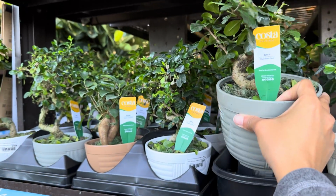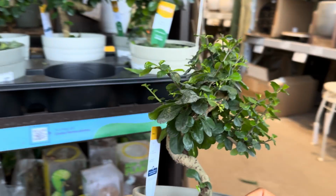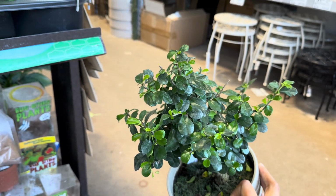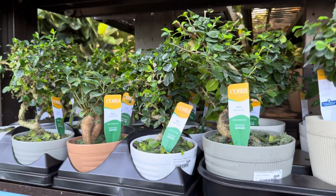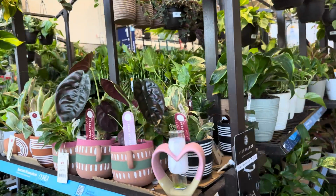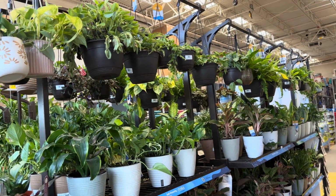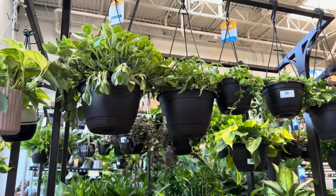These are for $29.98. I would say these bonsai still need a little bit more work when it comes to styling. I ended up buying a Chinese elm as a pre-bonsai at another Lowe's location. It will be a separate video where I transform it and wire it and style it to become a full-blown bonsai. But again, plant foldies, as you can see right here, this is a super full Lowe's location.